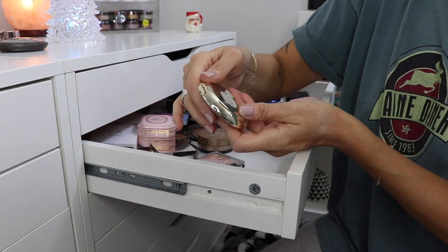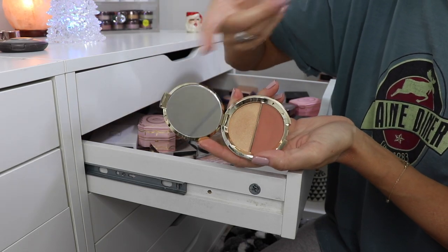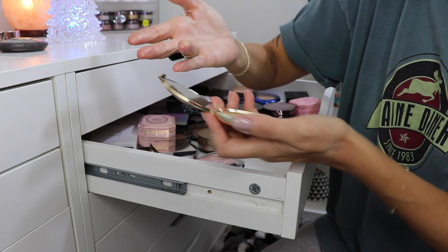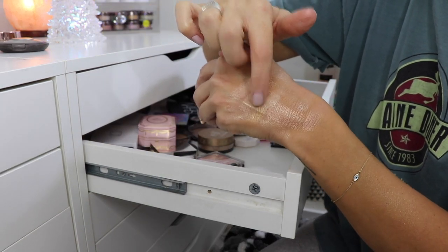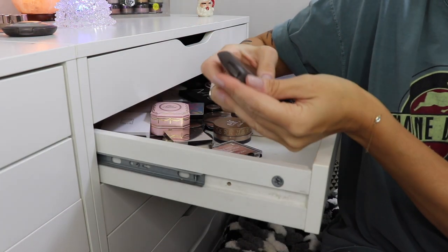And then this is a little duo, Prosecco Pop and Amaretto. So definitely keeping, because I love Amaretto, and Prosecco Pop's really pretty. Sometimes I feel like it's a little bit too gold for me. I'm gonna have to wipe off. But I mean, stunning. There's another Becca hiding.